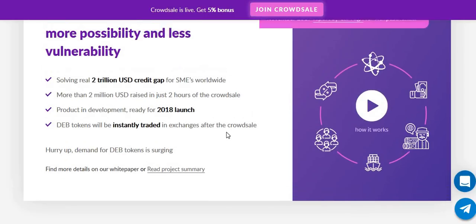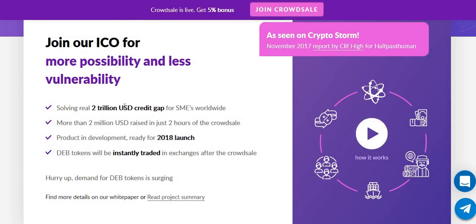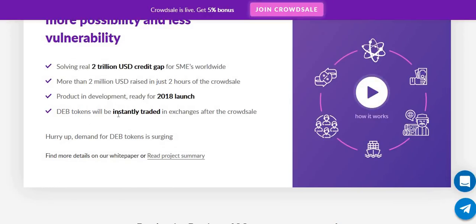Marketing is everything, right? Solving real $2 trillion USD credit gap for SMEs worldwide. More than 2 million raised already, ready for the 2018 launch, and the tokens are going to be traded immediately after the crowd sale, which again ends on February 25th.